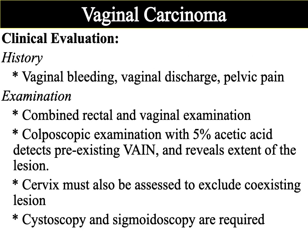Clinical evaluation: by history, we find vaginal bleeding, vaginal discharge, pelvic pain. On examination, urine examination is important, and we do a combined rectal and vaginal examination. Colposcopic examination with 5% acetic acid detects pre-existing VAIN and reveals the extent of the lesion. The cervix must also be assessed to exclude a coexisting lesion. Cystoscopy and sigmoidoscopy are required.